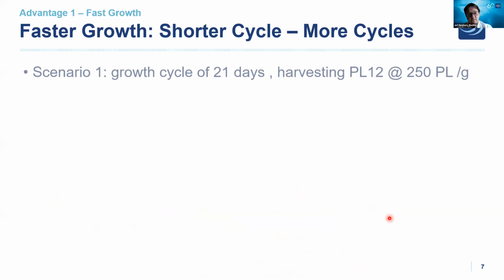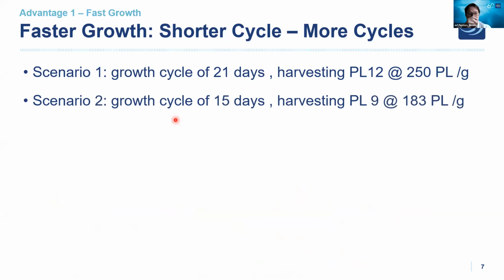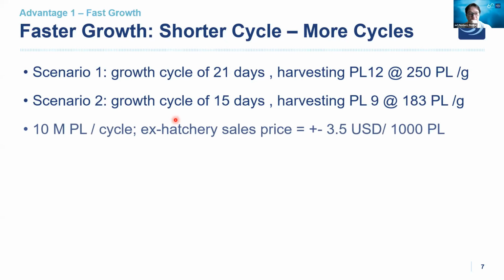So what happens? We have a shorter cycle, which means we can have more cycles per year. In the first, old scenario, we have a growth cycle of 21 days where we harvest 12-day-old PLs at 250 animals per gram. In the new reality, we harvest the animals in 15 days, the whole hatchery cycle, where we harvest PLs at 9 days of age at 180 animals per gram.